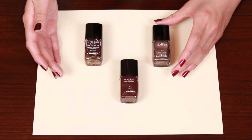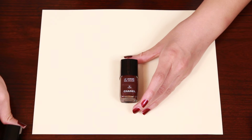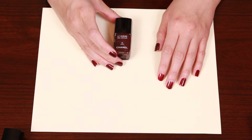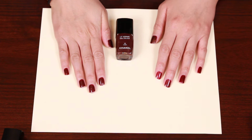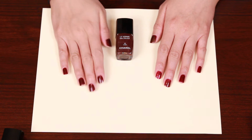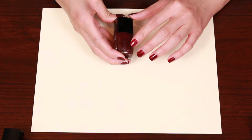I wanted to start with Vamp. It's really a re-release. It's been one of the Chanel staples for many years now. I've got it on my right hand here. It's kind of a dark maroony red, a lot of attitude, like the title suggests. And if you can see in the bottle, it's got a lot of small silver micro shimmer.